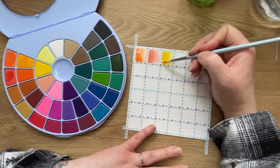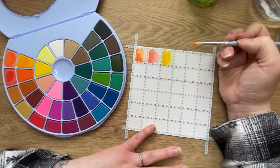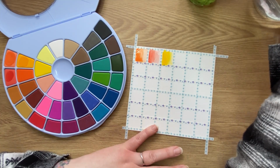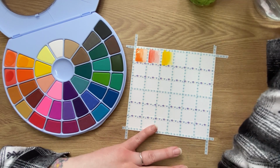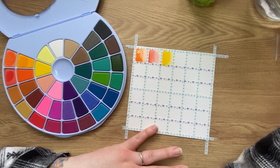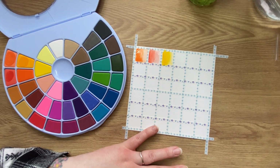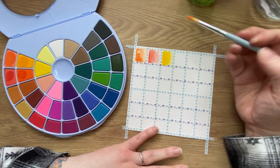Okay, so you can get a lot more pigment on the brush. They don't appear to be quite behaving like a standard watercolour. It doesn't seem like the paint's that happy to move around too much, if that makes sense. I mean, that doesn't mean that we're not going to be able to make good use of them, you know.